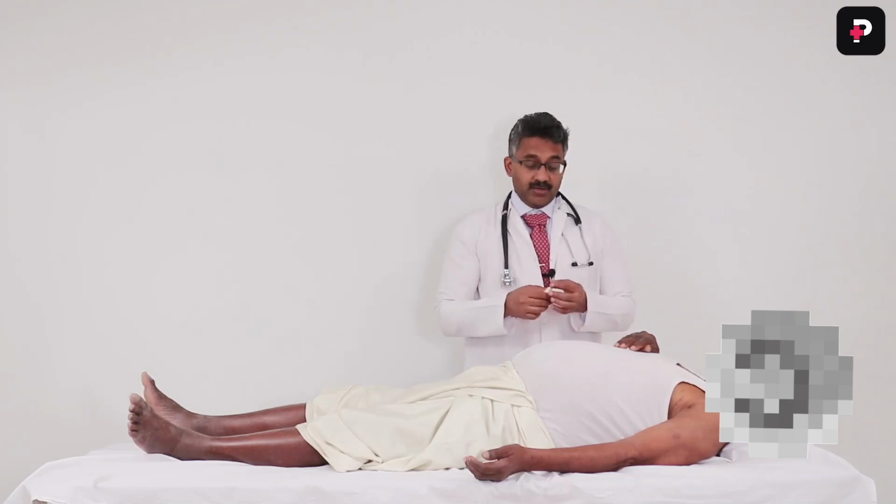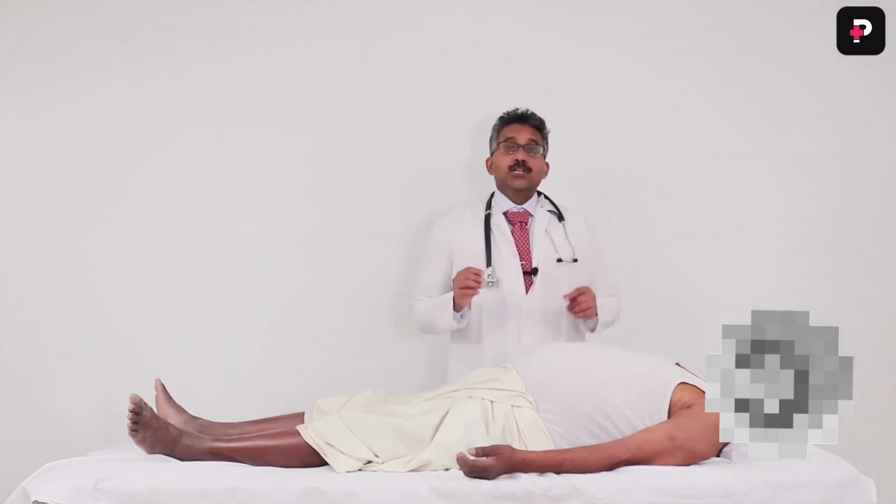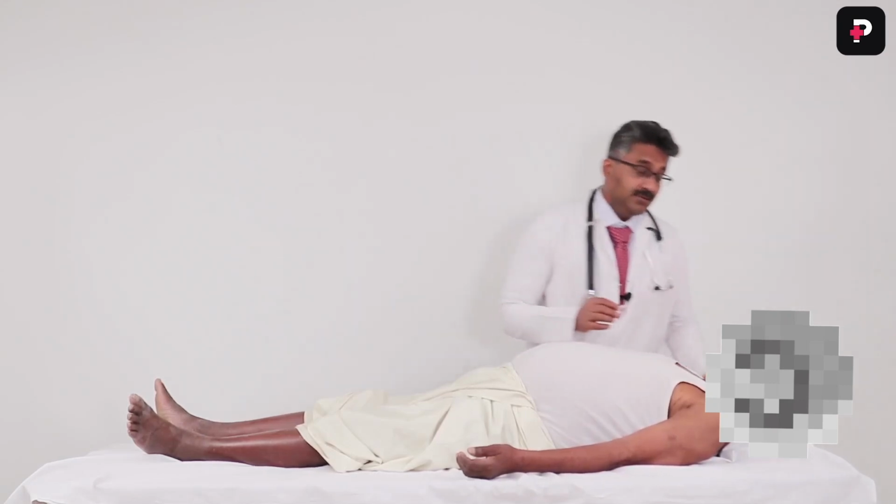So in these dermatomes I will be examining now. Okay, let us see what has happened to his sensation. So I explained the dermatomal distribution, students. Let me examine the sensory system on him.